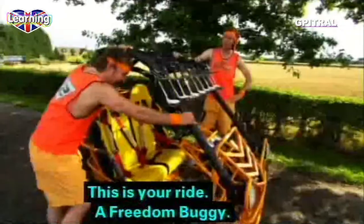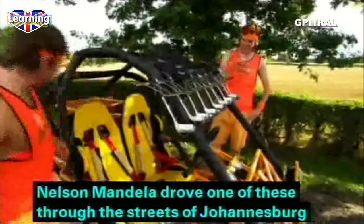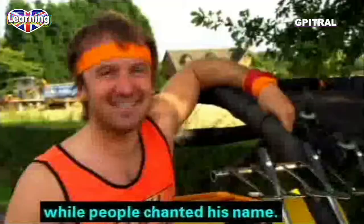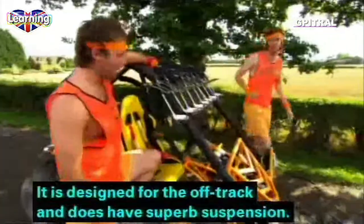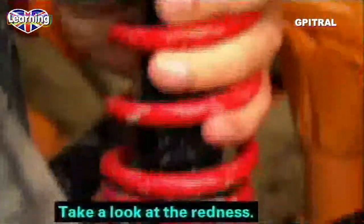A freedom buggy. So called because upon his release from prison, Nelson Mandela actually drove one of these through the streets of Johannesburg while people chanted his name. Is that a made-up story? Yes, it is. I thought it was. However, it is designed for the off-track and does have superb suspension. Take a look at the redness.